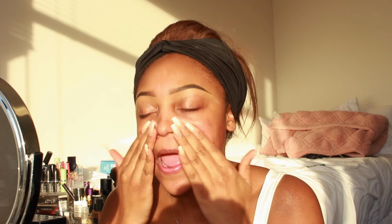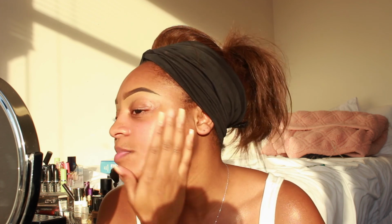This is the Smashbox Photo Finish Primerizer. It's a primer and a moisturizer in one. If you have normal or dry skin, this is like heaven sent. It's so good. It primes your face, it moisturizes it, and it plumps it as well. I also like it because it has hyaluronic acid in it, and hyaluronic acid helps with the hydration of your skin. It helps lock it in. So that's what I really like about it.